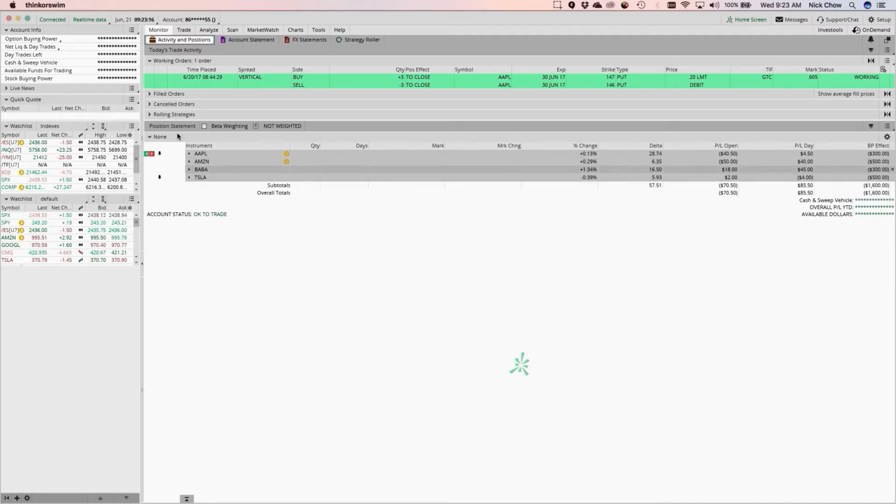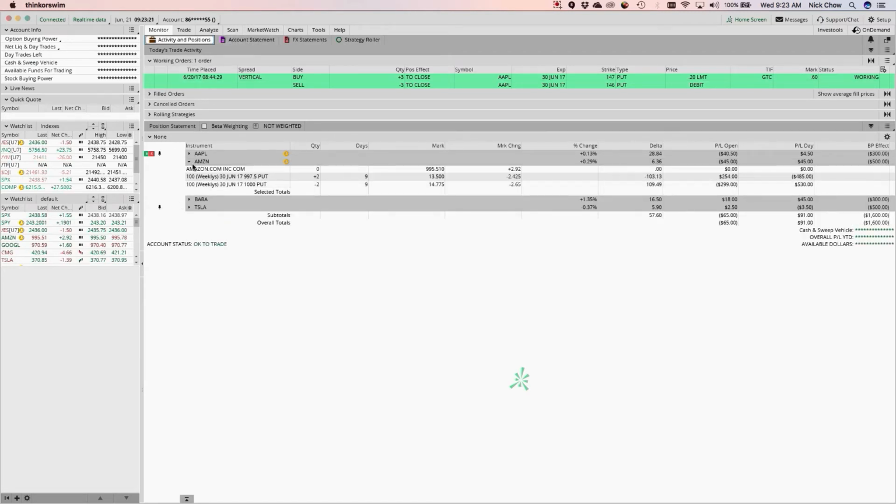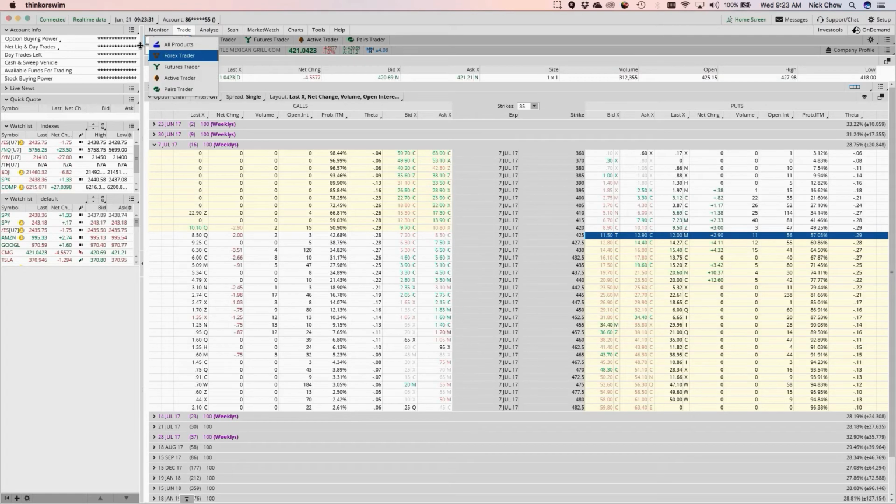Now let me show you a trade here. Let's actually put on some good to cancel orders because I only have one on. So let's do Amazon. Amazon expires in 9 days. Currently trading at $995. I have 1,000. So I was selling. Let's actually look at that trade that I have here.